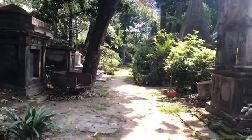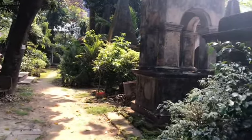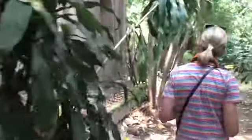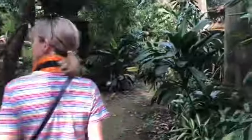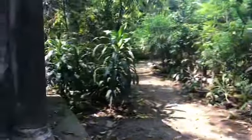Now in South Street Cemetery and just having a general walk around, and it's certainly a fascinating place. We're picking our way through various paths to all sorts of little hidden areas and hidden tombs.